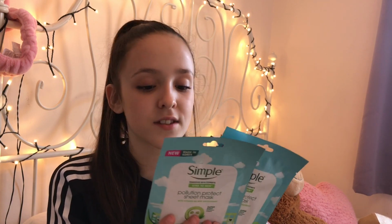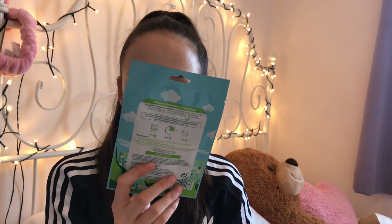And yeah, I just got some fresh new flannels, so I picked up two of these. So I have this one and then I have this one, and then I picked up two face masks. So I picked up two of the simple ones. So these are the two face masks that I picked up. They're the Simple Kind to Skin Pollution Protect Sheet Mask with vitamin B3 and antioxidant. Don't know what that is. But these are sheet masks.